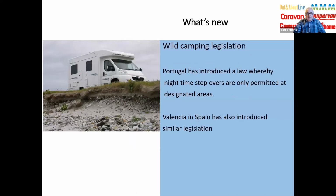In Portugal, there's new legislation for wild camping, and nighttime stopovers are only permitted at designated areas. The Valencia region in Spain has also introduced similar legislation. So take care where you stop, and that's where you need an app or a book on all the aires in Portugal.